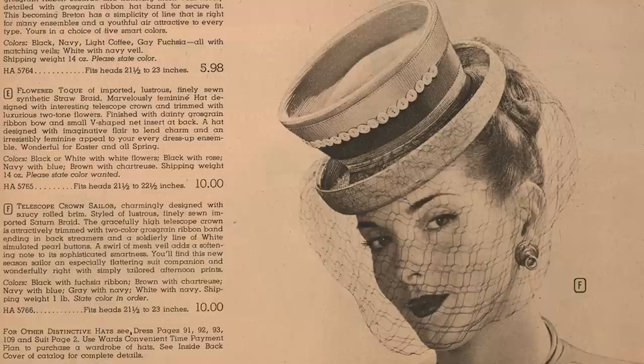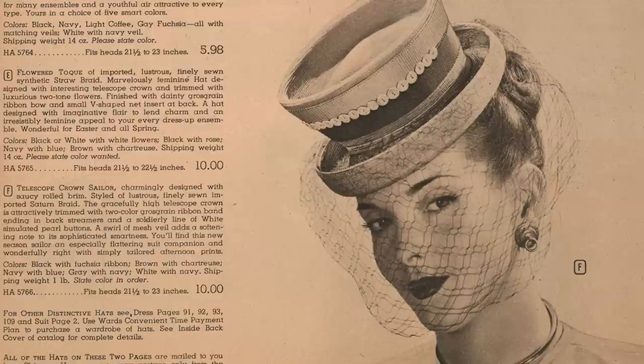And again, this one comes with black with fuchsia ribbon, brown with chartreuse, navy with blue, gray with navy, white with navy. State color in order.